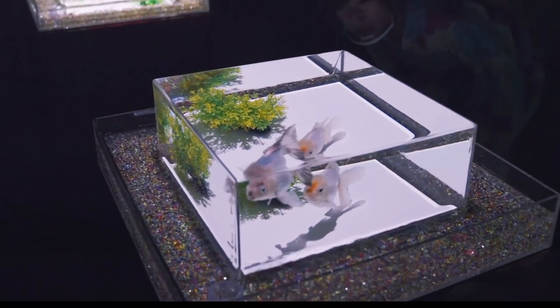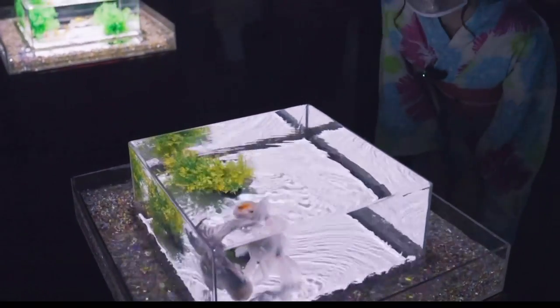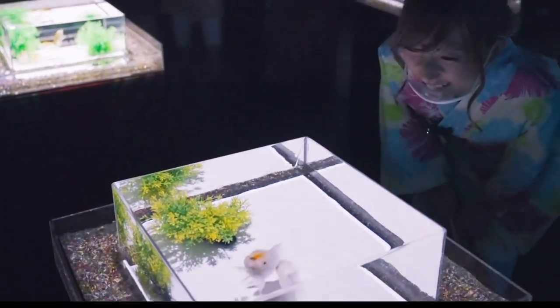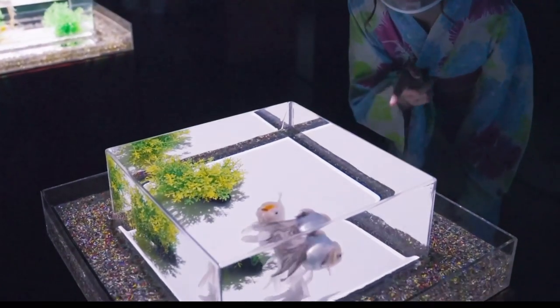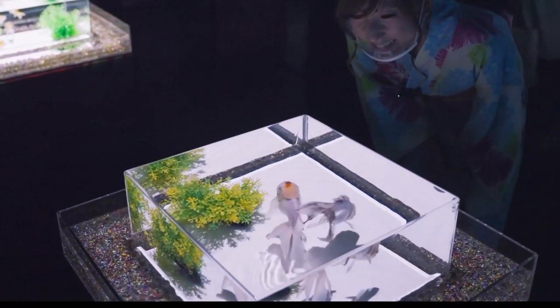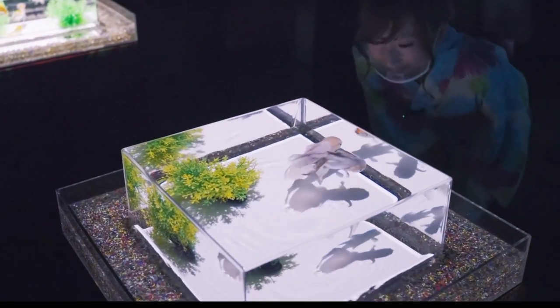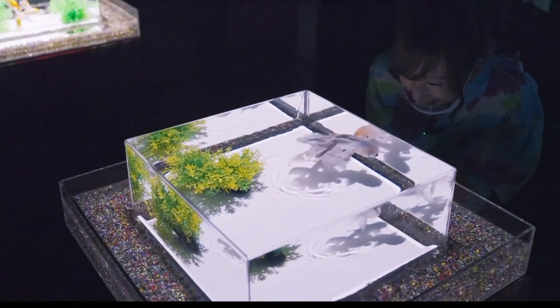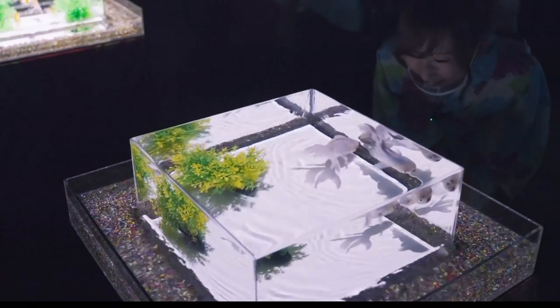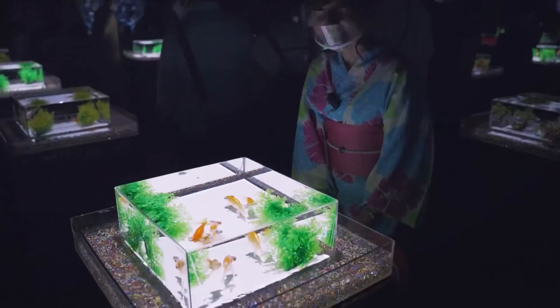White, maybe I can describe them like silky. What's going on? I think they are playing together. Silky colored goldfish. Hello. Look at their face. Very cute. They're making this.